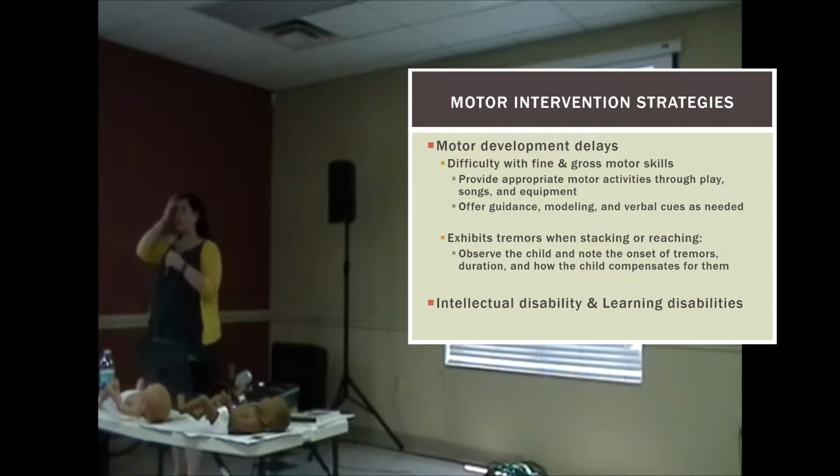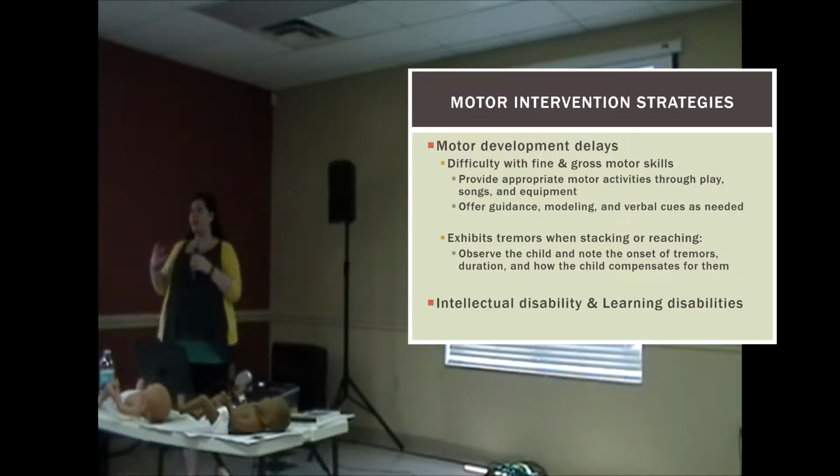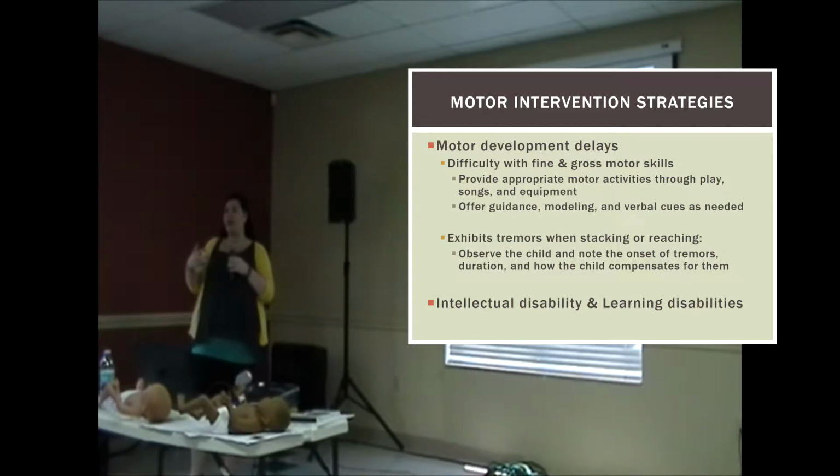When we're trying to do block stacking and see if they can put the block on top of the other block, a lot of times it's very shaky. And so those are times where you can modify. Maybe make the base a little bit bigger, maybe make the blocks a little bit bigger, so they don't get as frustrated as they're trying to do block stacking, or puzzles or things like that. Try to modify it because they are going to get frustrated until they get more and more practice with that.